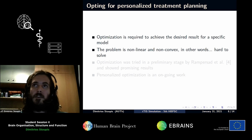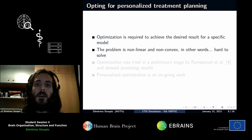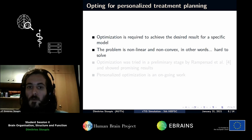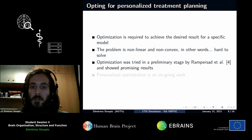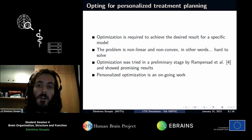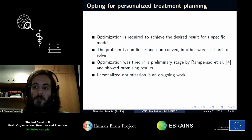This is ongoing work, and the results have been a bit difficult to optimize for specific targets, and they were only tested on the 10-20 electrode system. If more electrodes are used, maybe we will have convergence, hopefully. Optimization has already been tried by Rampersad, but in a kind of brute force way. In this work, we are trying genetic algorithms, or at least trying to find which algorithms can achieve this optimization. Finally, we want to reach a personalized optimization, hopefully by getting the MRI data, segmenting it, and finding the desired pattern based on which area we want to modulate.